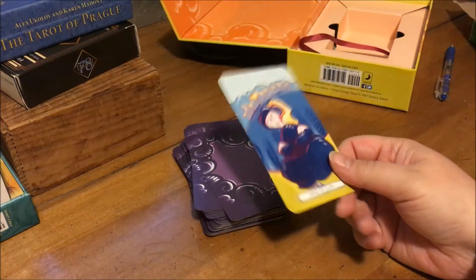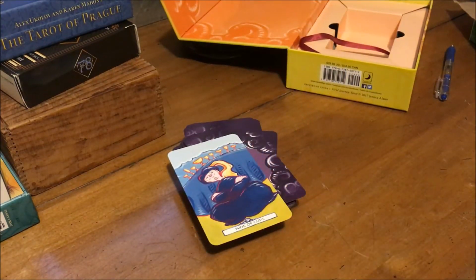And that's kind of what I thought about the Everyday Witch Tarot until I started using it, and now it's become one of my favorites. So, who knows? We'll see. But I didn't pay that much for it, and I've had fun looking at it, and maybe I will have more fun getting to know it.